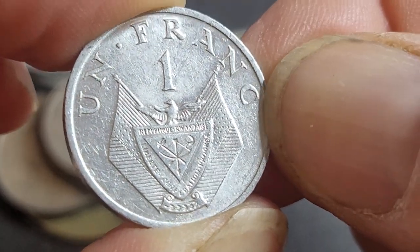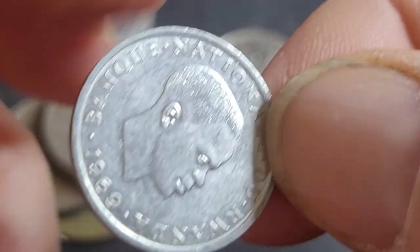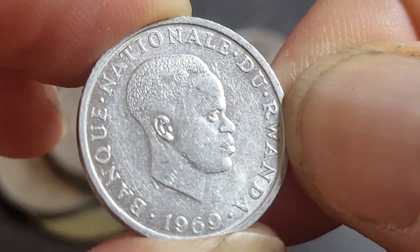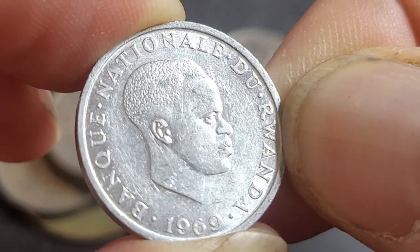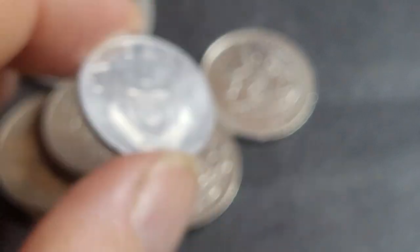A Rwanda 1 franc. Here we have the coat of arms on it. And on this side we have just a generic portrait of a person. Okay, Bank Nationale de Rwanda, 1969. Yeah, probably $2 to $3 for that coin.